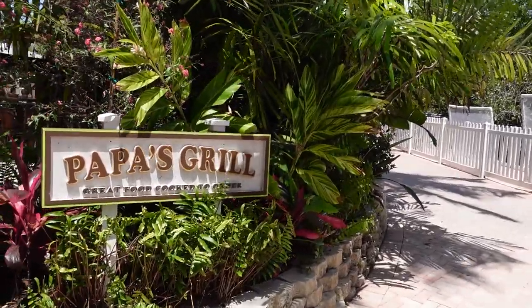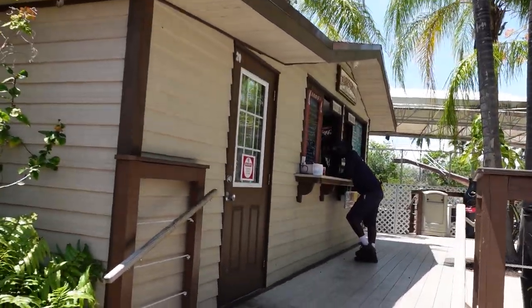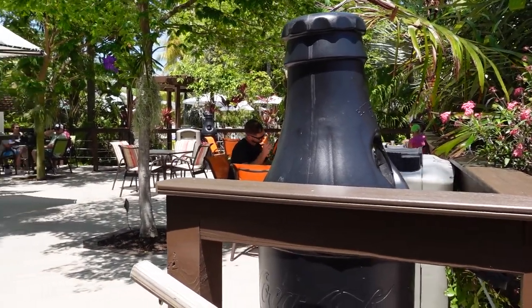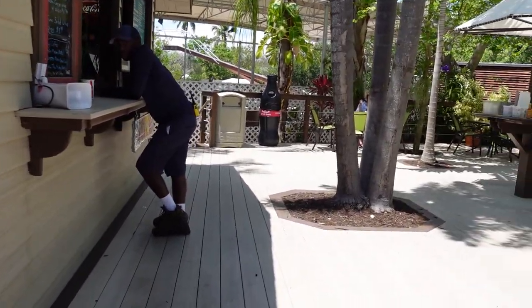Over here, they have a restaurant. It's a grill. It's called Papa's Grill. And you can order the food right here. And they have seating over here on the deck. So it's a quick service. And then to see what they have for the menu, let's walk up here.